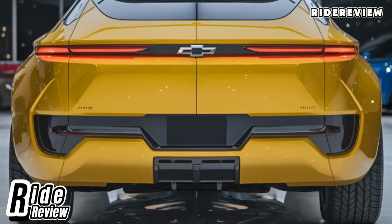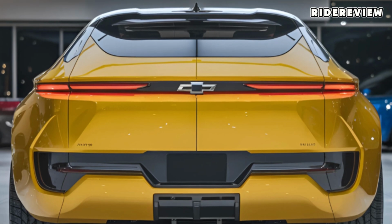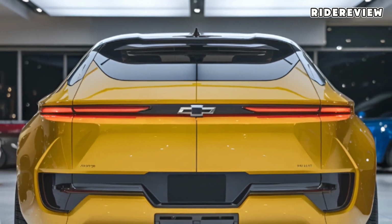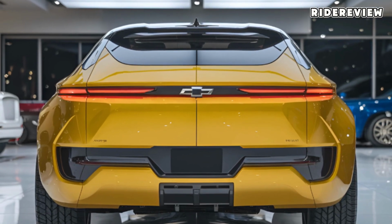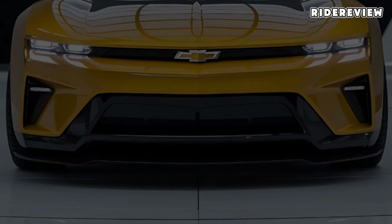Today we're diving into the 2025 Chevrolet S10, a truck that's both rugged and refined, designed to meet the demands of everyday driving and off-road adventures. Stick around, because every day will update you on the latest features of the S10, keeping things fresh and exciting.